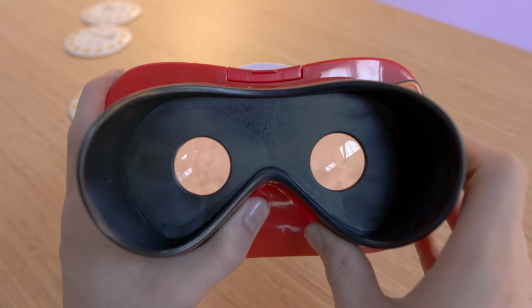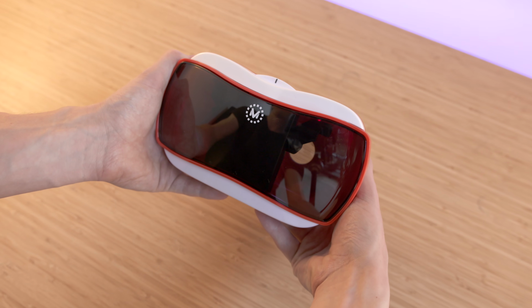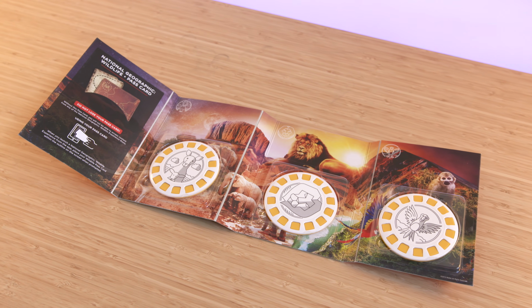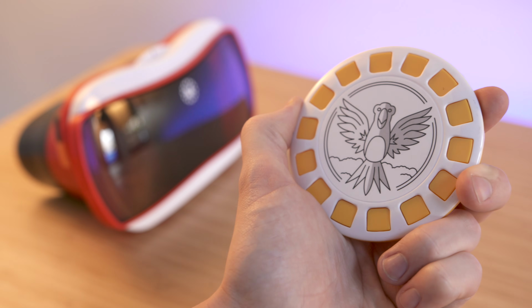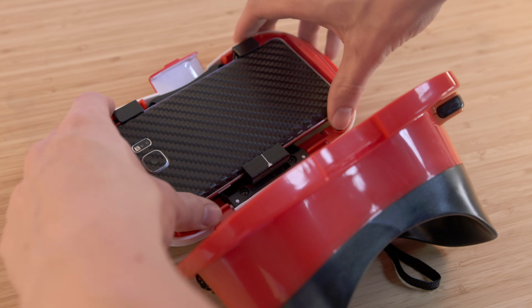Pair this with an iOS or Android smartphone and you'll have a serious VR headset. It works with Google Cardboard, but it's a lot nicer with the classic ViewMaster look. In the box it comes with a starter pack, but you can expand it with separate packs like National Geographic Wildlife. These are AR discs which you can look at to check out the experience. Just download the ViewMaster app for your pack, slot your phone into the mount, and you're good to go.